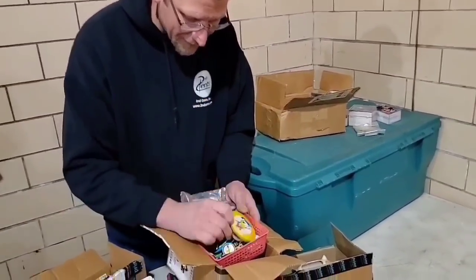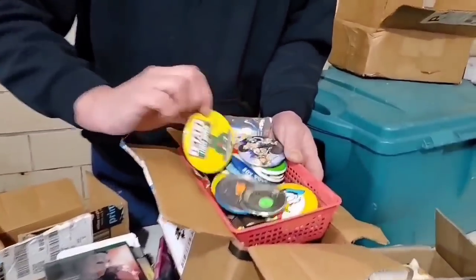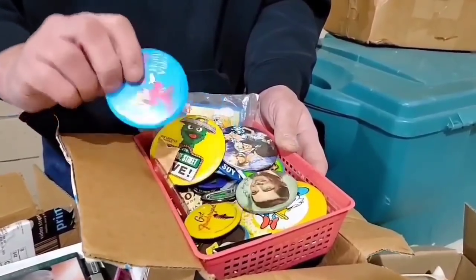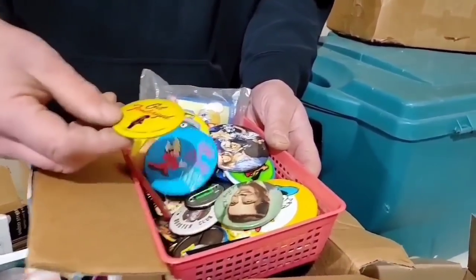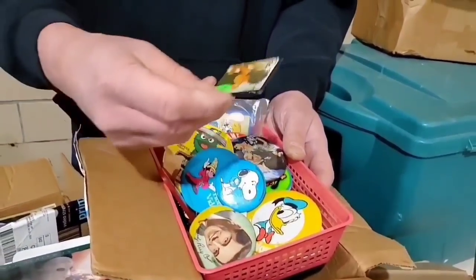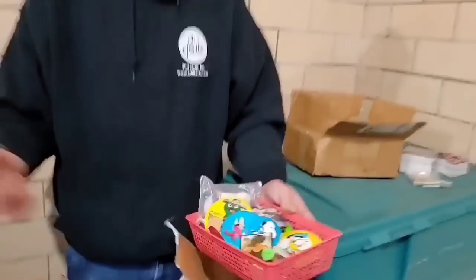Vintage goodness. Donald Duck. Betty Boop. Sesame Street Live. Oscar the Grouch. Disney. Home video, Fender guitar, on and on, Snoopy, Pat Benatar.